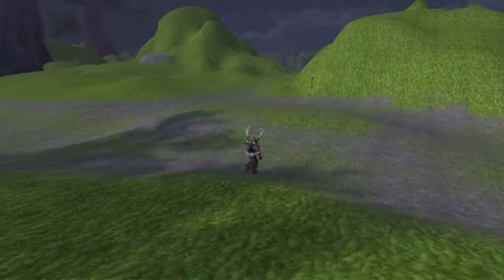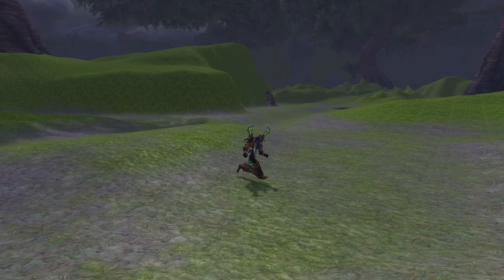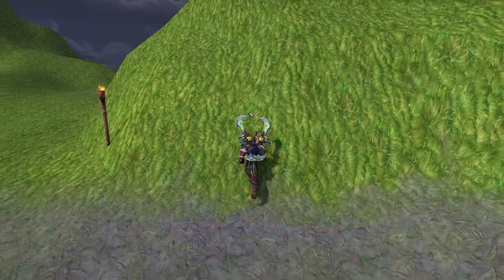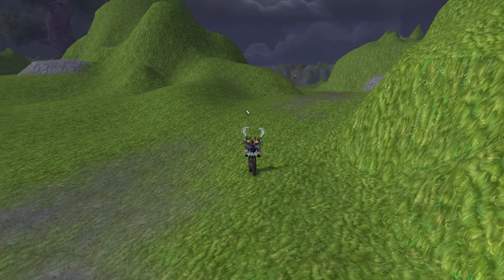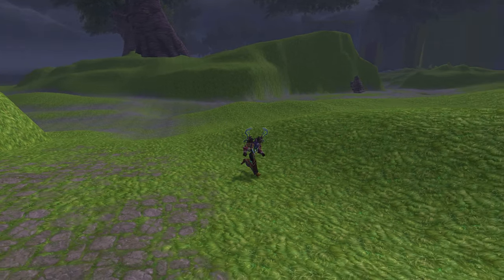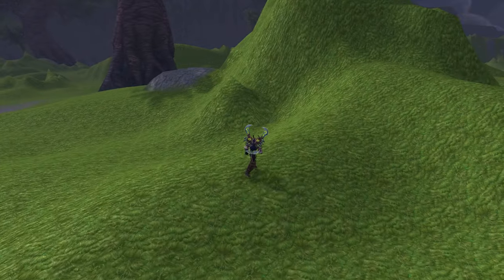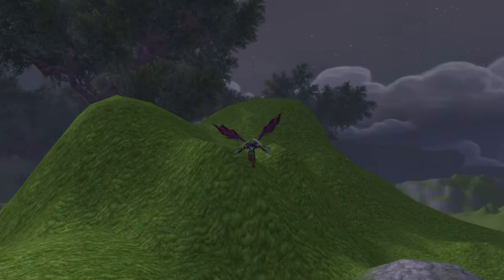Oh, they do keep a random torch out here. Okay, that's kind of random. Now, all of this, like I said, is usually with water. But normally, we're never supposed to see this. There is a little stone tablet out there. That's interesting. And if we make our way out this way.